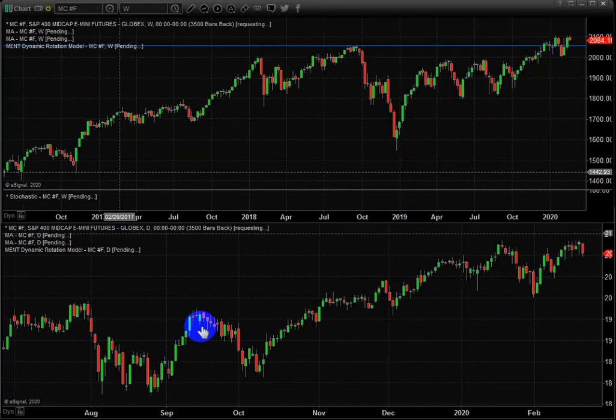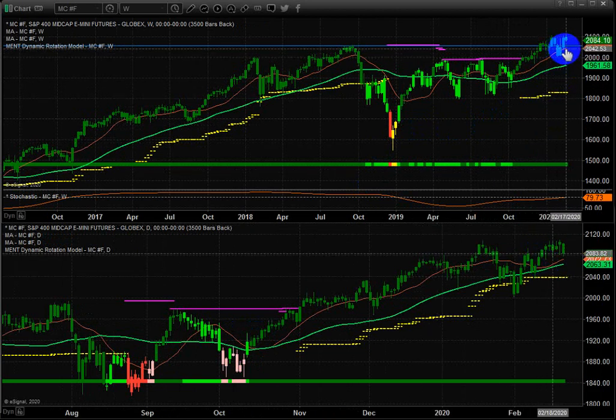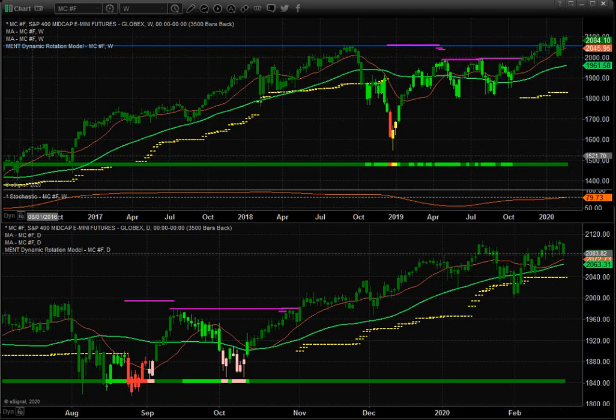Real quickly before I run out of time, the mid-cap futures, S&P 400, still bullish. Again, understand that the trend rotation system hasn't shown any real weakness yet because we're just starting to rotate up near these highs. So there's really no change in trend. It's just a tiny little bar right near these highs.